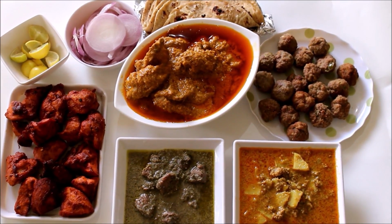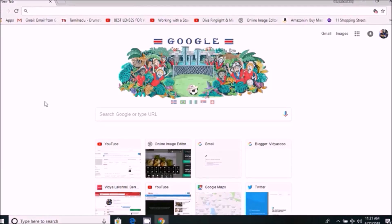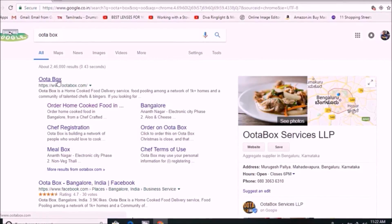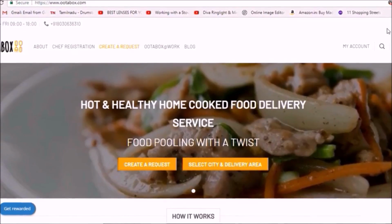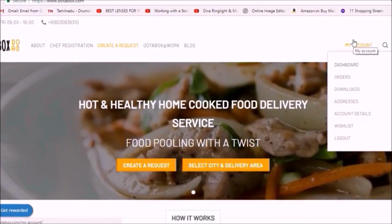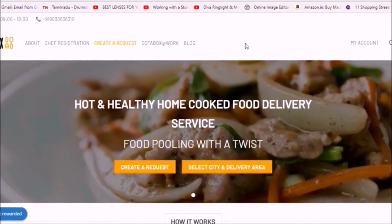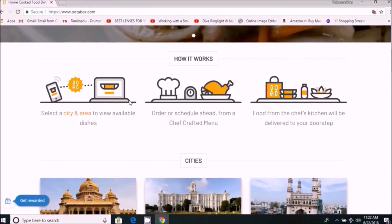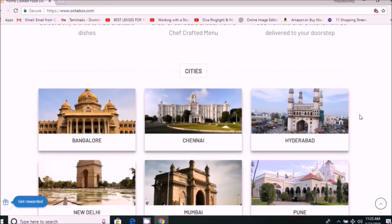It's a very simple process. You just have to log on to Oota Box and create your ID, and from the account you can start choosing your area or your state, that is either Bangalore, Hyderabad, Pune, Delhi. They are located in 6 different locations, which is really wonderful: Bangalore, Hyderabad, Chennai, Pune, Delhi, and Mumbai.